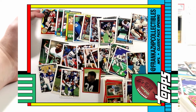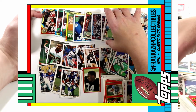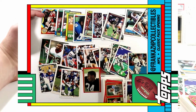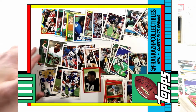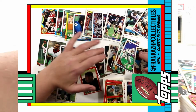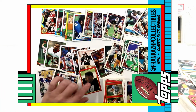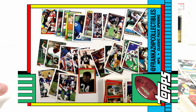The Darren Woodson gold was really nice. Let's see. Who else did we get in 92? Kevin Greene. Nothing really impressive on the other golds on the parallels. We got the Montana base, the Atwater, Dermontti Dawson, Jim Kelly, Warren Moon. I don't know. I do think the Bo Jackson sticker rookie is pretty cool.